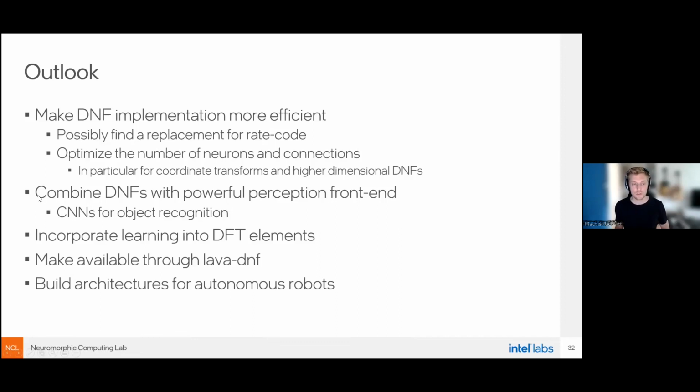There is some work on combining DNFs with a very powerful perception front end. That is something that we probably need very quickly when you want to go into real-world scenarios, to be able to recognize objects. So that's an idea of combining things like convolutional neural networks as a front end for object recognition with these DFT tools and putting that on the chip. And there, again, even small convolutional neural networks are very large compared to what we can put on the chip. So that's also tricky.